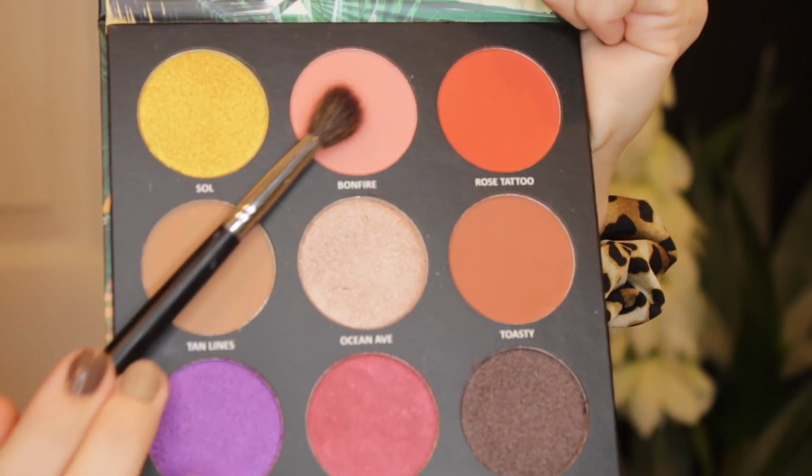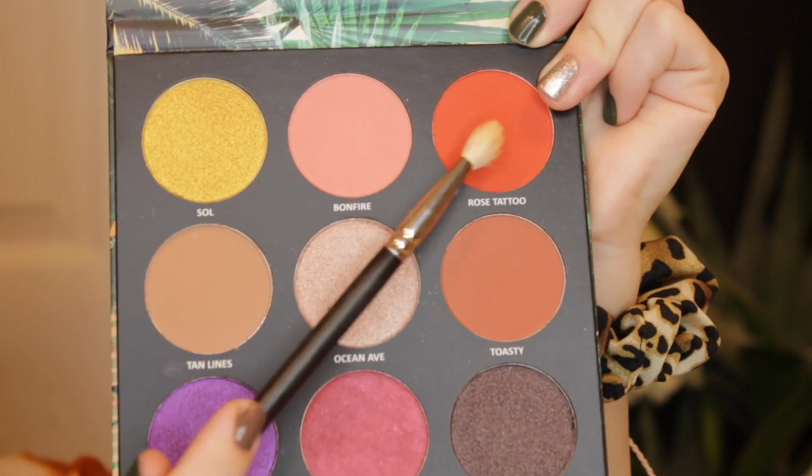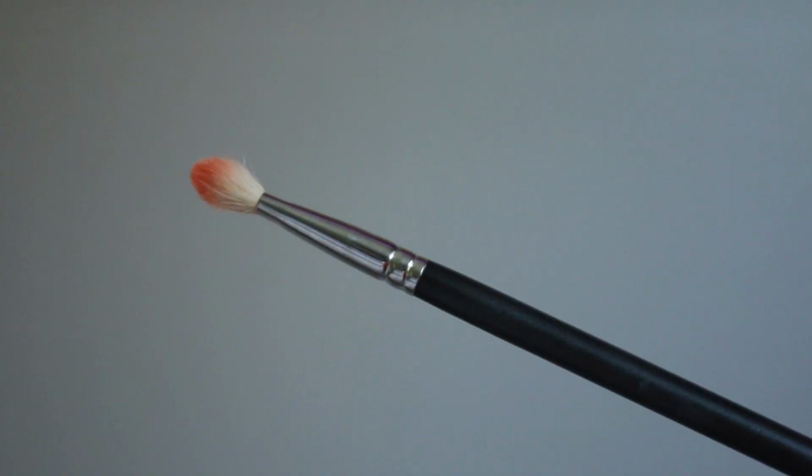So the first shade I'm going to go in with is the shade Bonfire right here. This really pretty peachy pink color with my Morphe M535 brush. And I'm just going to put this color in my crease and use it as a transition shade. Now I'm going to go into the red shade Rose Tattoo right here on my MAC 217 brush and put this in my crease as well and just put it right below where I put the shade Bonfire.